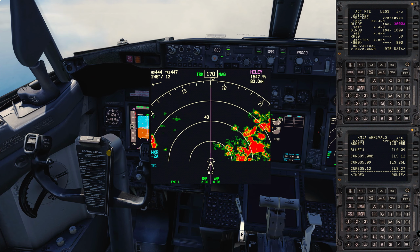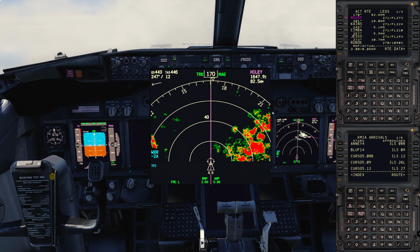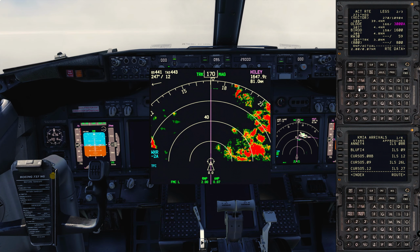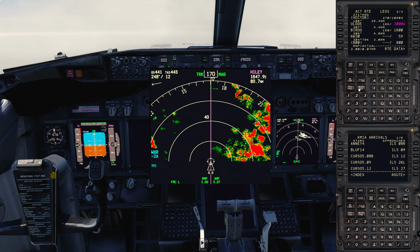Alright, we just missed the waypoint to cross at 110 and 3001, American 1481. American 1481, that's Batoga, Bravo, Tango, Oscar, Golf, Alpha. Cross Batoga 11000, 3001, American 1485.